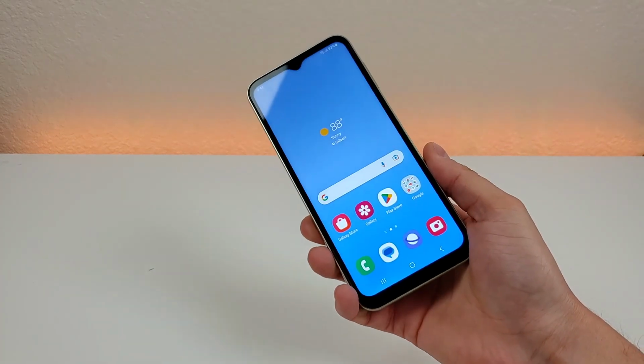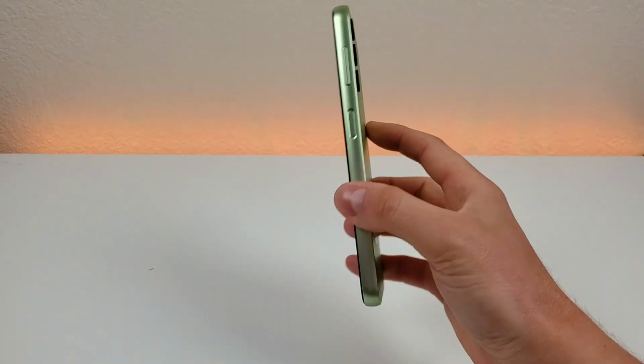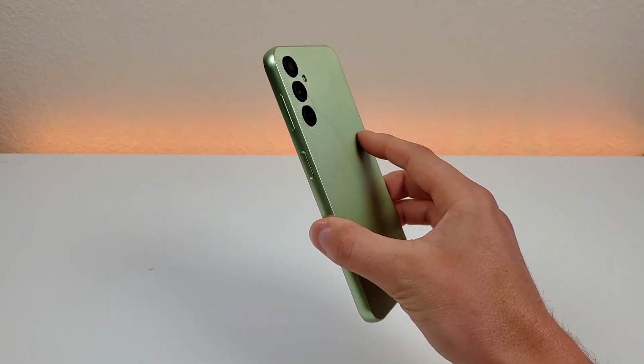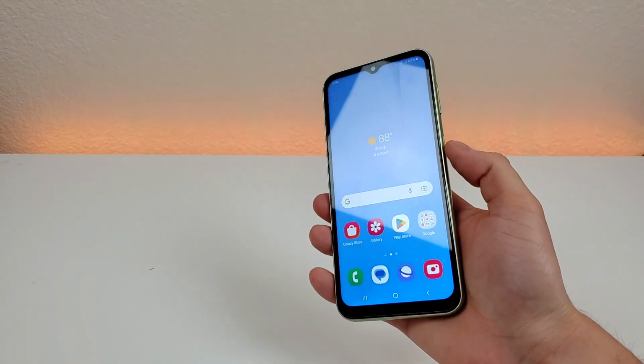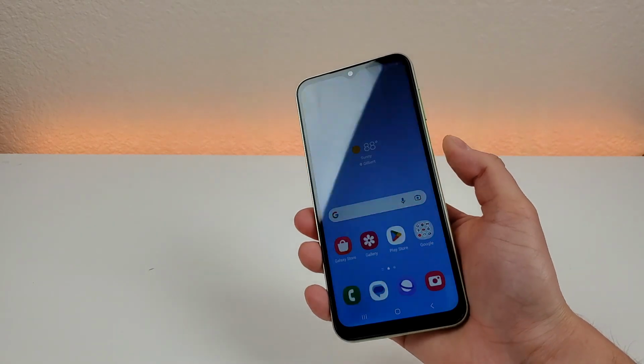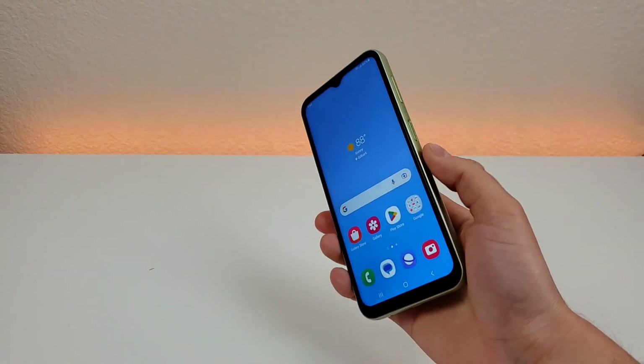Now, unfortunately, with the Galaxy A14, there's no wireless charging. However, I do expect that to not be present on a lower end phone like this one. Now, we do have a fingerprint sensor mounted on the power button, so let's give that a try right now. And that's very fast and responsive. Let's try that one more time. So there we go, that works really well.